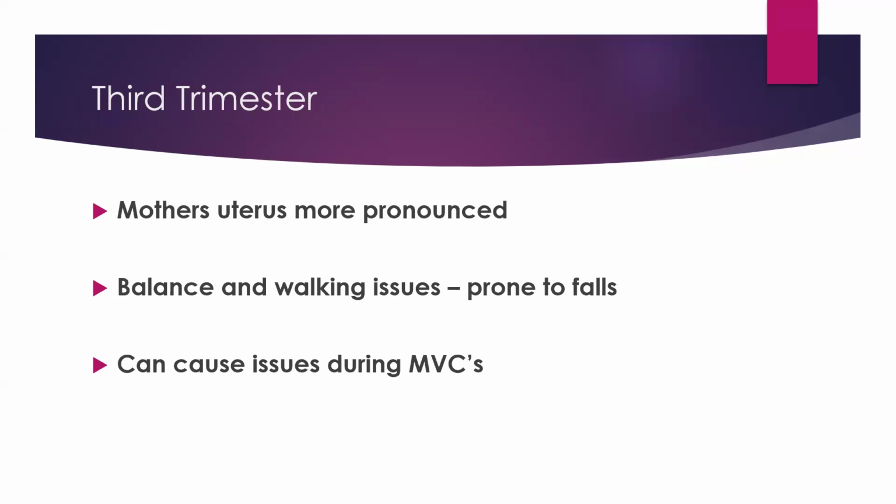So as mom is walking up and down stairs with laundry baskets, or mom is carrying things from the car to the house or from the house to the car, she's more easy to trip. And because of that, they're more prone to falls.